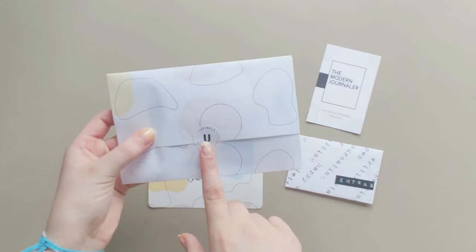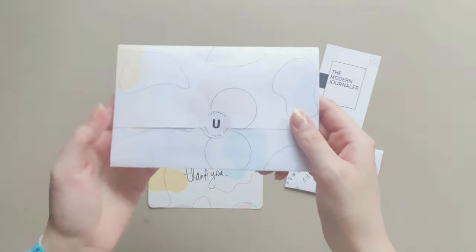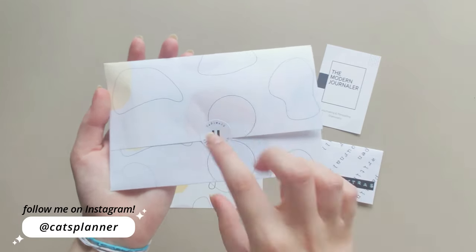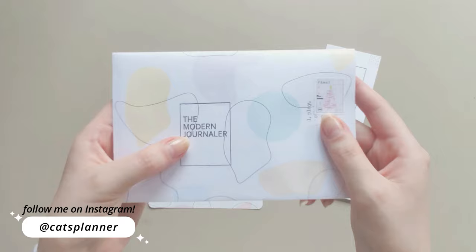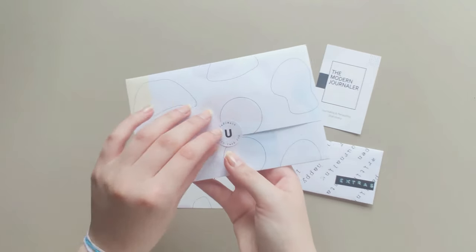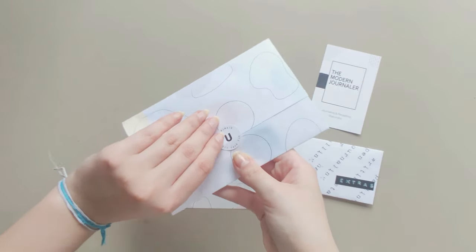I really love the paper because the pastels and the minimal designs look so cute. I really like her. So this is her name and I am just so impressed with the quality of everything so far.